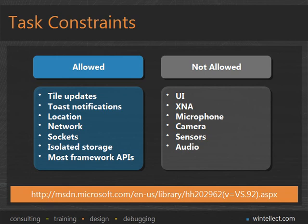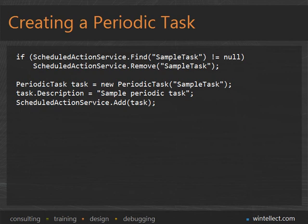You can pop up toast notifications for the user. I'll show you how to do that in a moment. From a background task, you could use the location API. You can use the networking API, the sockets API, isolated storage. You can do all of that stuff. You just can't do anything that involves the UI.